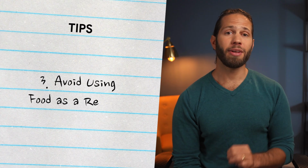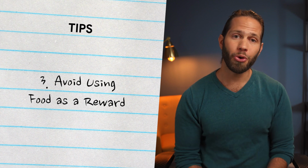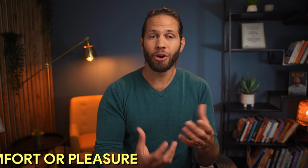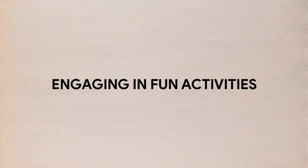The third tip is to avoid using food as a reward. Using food as a reward can teach children to rely on food as a comfort or pleasure rather than as fuel for their bodies. Try to find non-food rewards such as spending quality time with them or engaging in fun activities.